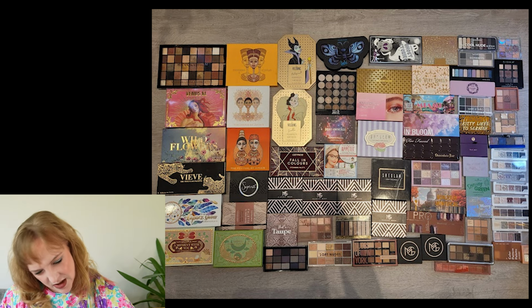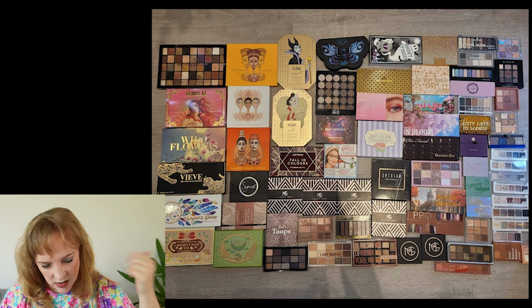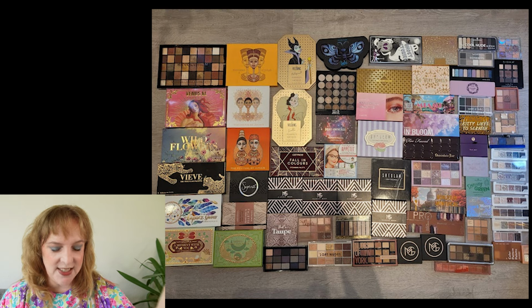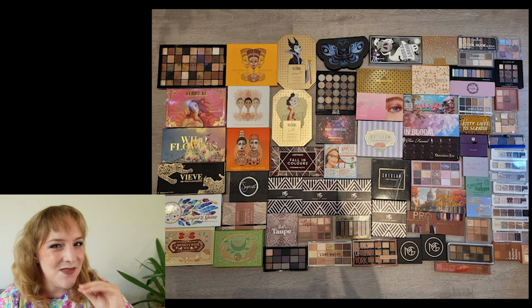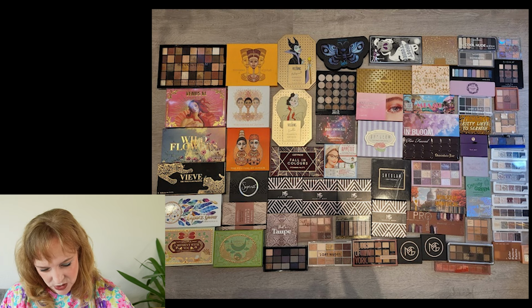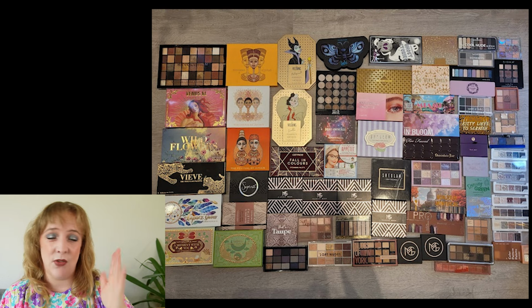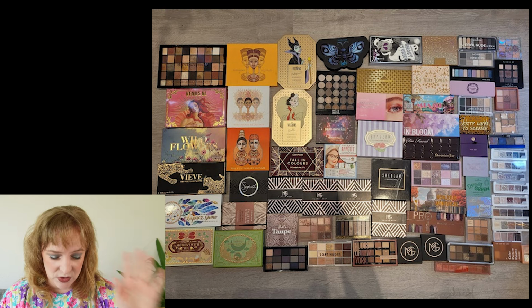I think we have, is that Profusion or is it a NYX palette at the top? We have some Lime Crime. We have the Vive 90s. We all know that wasn't my favorite. I know. I think there are some Moira in here too, some Juvia's Place, two of the Disney Villains palettes, that Cruella palette. The color story of it is so beautiful.